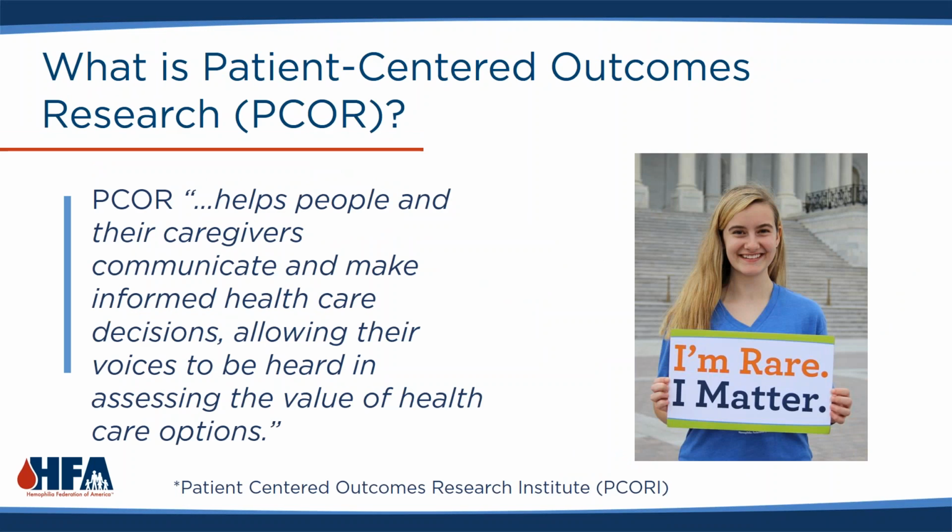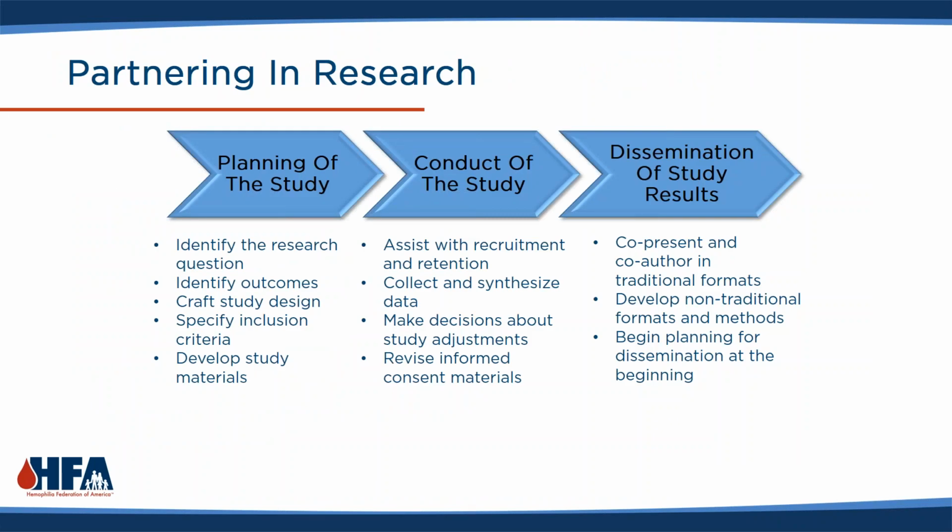And then the other concept that was also reviewed in the previous webinar is, what is patient-centered outcome research, also known as PCOR? In essence, it is the type of research with the focus from the patient's reports and perspective. PCOR really does help people and their caregivers communicate and make informed healthcare decisions, allowing their voices to be heard and assessing the value of healthcare options. PCOR also puts the value in patients' words more so than traditional research. One important thing to note is that patient-centered outcome research also encourages and strongly engages patients to become partners in the research process.